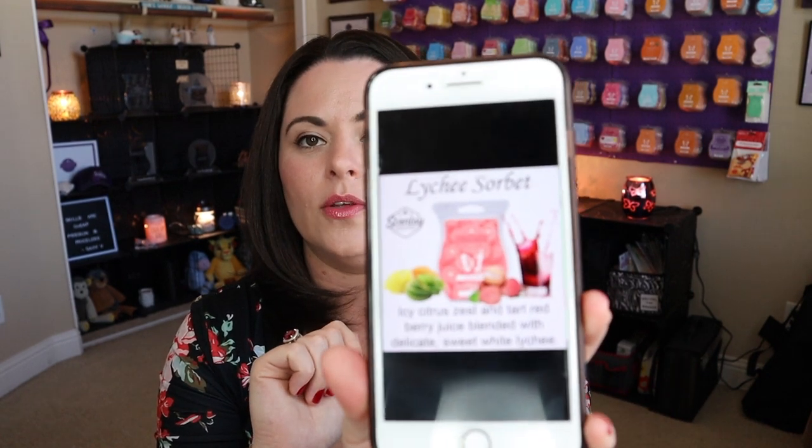Ooh, I did find a description though. For the lychee sorbet, the description here is, now this one has not, to my knowledge, ever been available in the US: icy citrus zest and tart red berry juice blended with delicate sweet white lychee. So there's that. So I got my little description there. But yeah, that was a great mix. And I would say this was probably the closest mix to how this candle was smelling before I was burning it. But as far as US scents, these three.